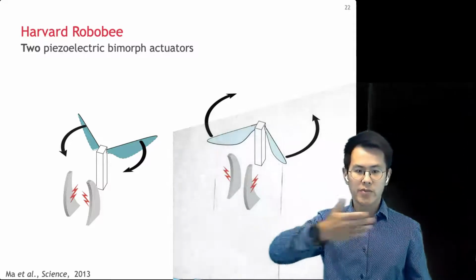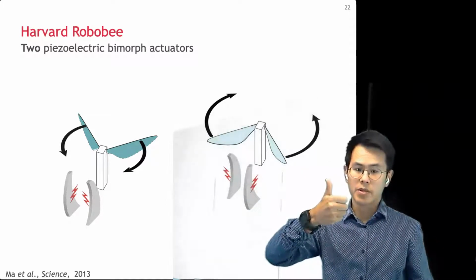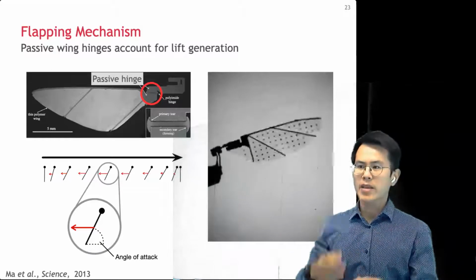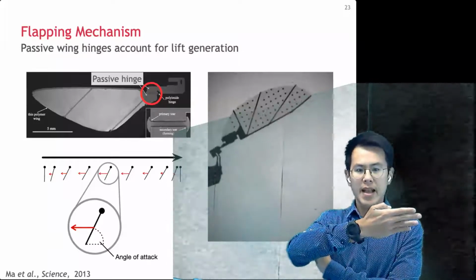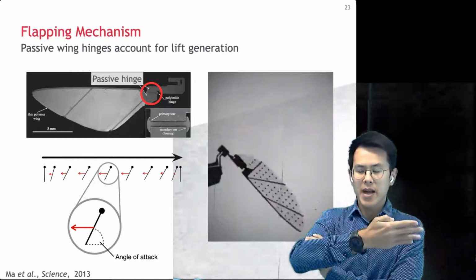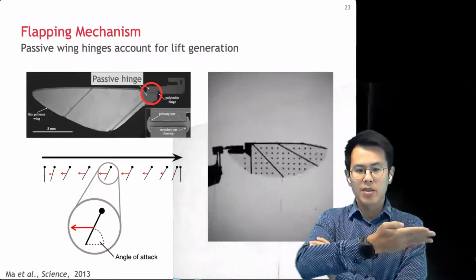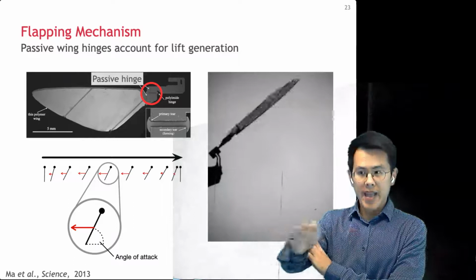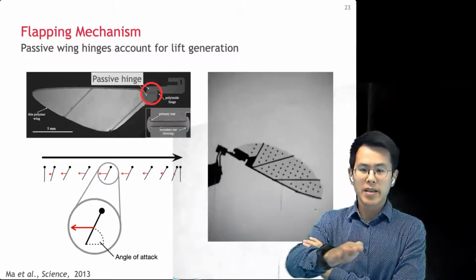But sinusoidal flapping motion of the wing, look at my hand here, alone would not generate output force for the robot to fly. The robot can fly because at the wing, there is a passive hinge, meaning it's just a hinge that is not actuated, that allows the wing to rotate along the other axis. This is called wing pitch rotation, and this rotation is passive. So when the robot is actuated, the wing sweeps forward. The air forces the wing to rotate along the passive hinge, back and forth. This passive wing pitch rotation is caused by the air.